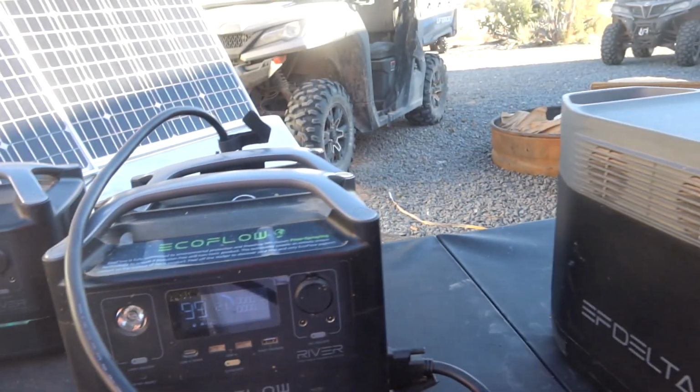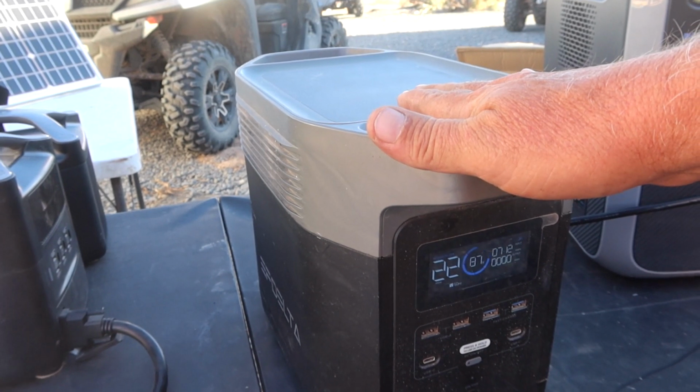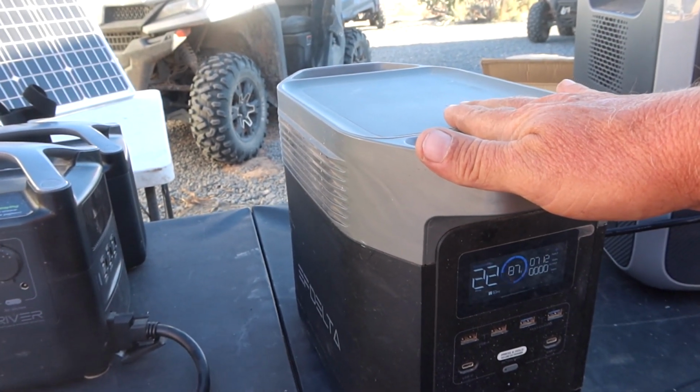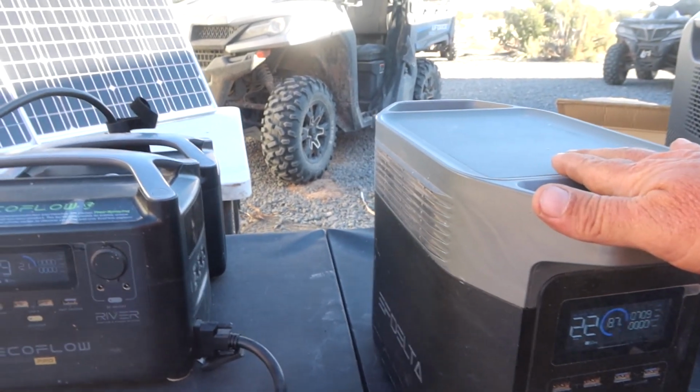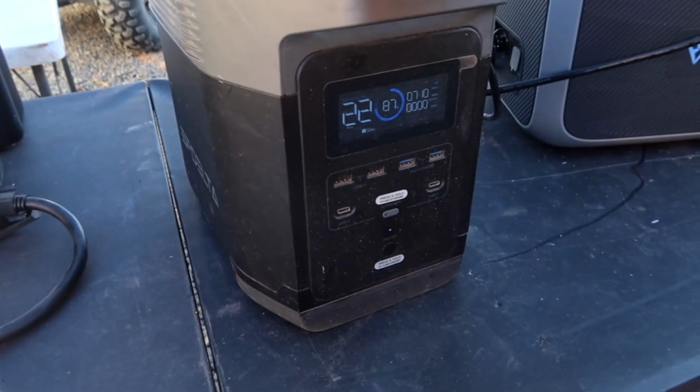Where the Delta, you get 1.26, and I believe it goes for $1,599. There's a $100 coupon off for that, and there is a $50 coupon for the others as well. But that's a no-brainer there. Like I said, this is the first one I got. It's way cheaper to get the Pro.